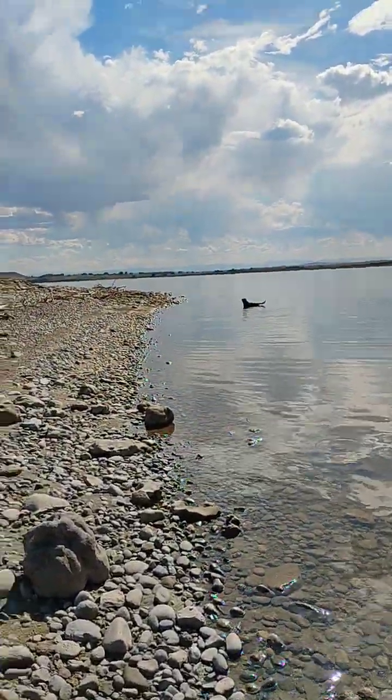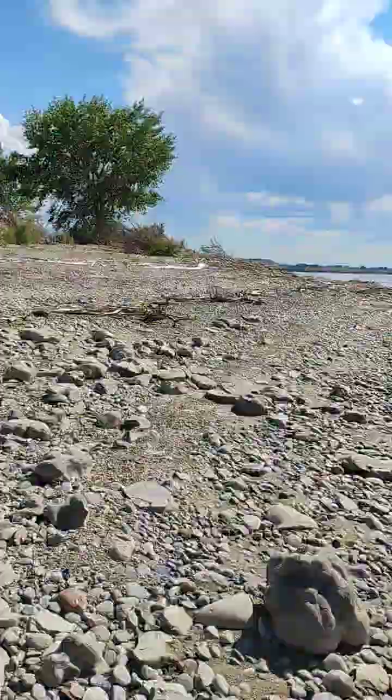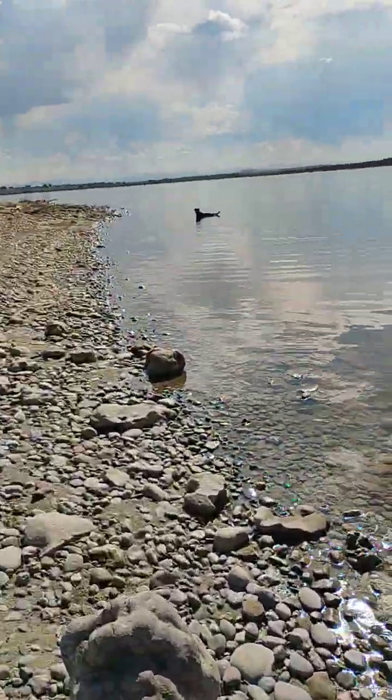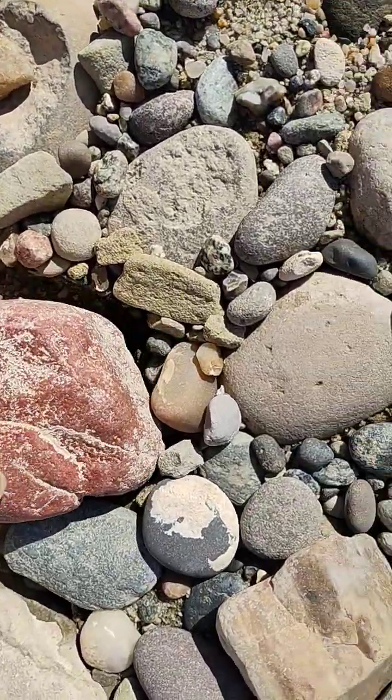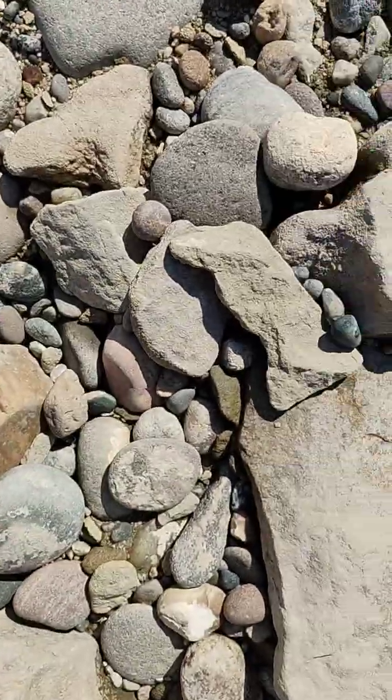Got my sister and her dog, my grandson up there. It's very hot today. But look at this piece of wood. See, rock. Red rock.